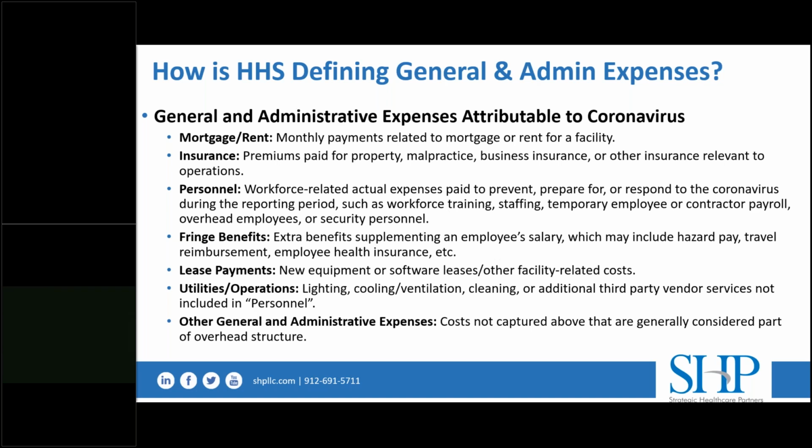Insurance premiums paid for property, malpractice, business insurance, those kinds of things relevant to operations, however, also relevant to COVID. And so, again, I'm not 100% sure, if it's not an incremental unit out there, what that would be. But again, I think that's part of what needs to be clarified.